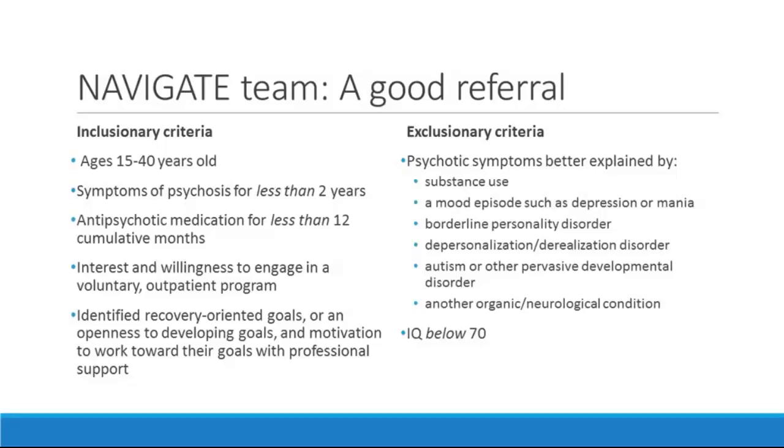So we focus on schizophrenia spectrum disorders. And so when psychosis has other kinds of causes, whether it's a substance-induced episode or related to a depressive or manic episode, borderline personality disorder, autism, whenever it's something that isn't schizophrenia related, those would be better referred elsewhere.